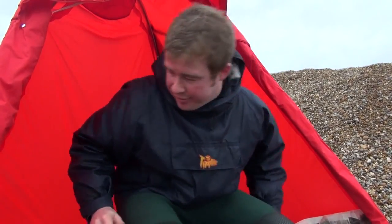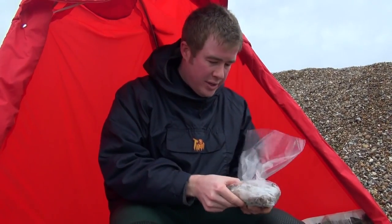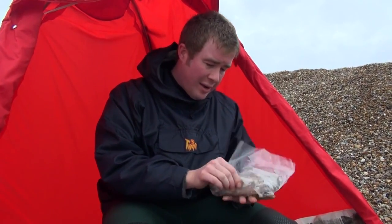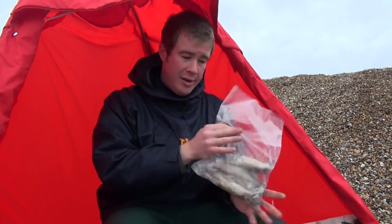And also what we have got is something which a lot of you'll have seen before, squid. Now this is frozen squid. It's now in the process of defrosting. It's what they call dirty squid or unwashed squid, so it's not been cleaned. It's not something you buy off the fish counter. This is proper bait for fishing, really.